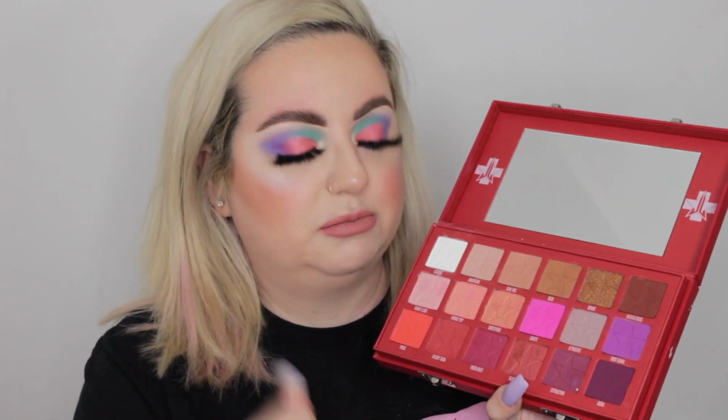It is absolutely stunning. It's a great everyday palette. You could use the pink as a pop of color, you could use this bright red, and great formula as always. I absolutely love Blood Sugar. And of course I had to get Bloodlust.